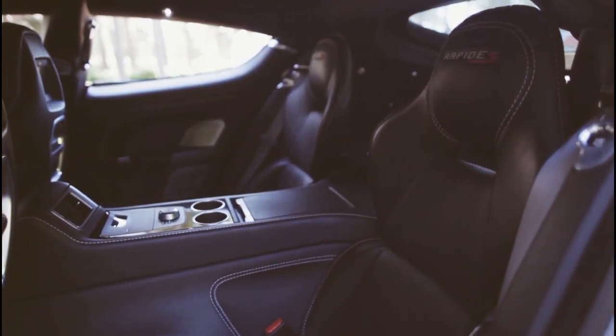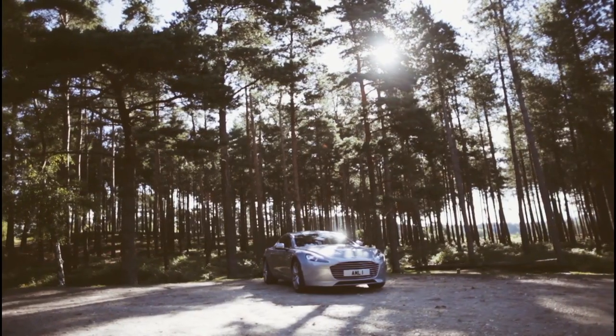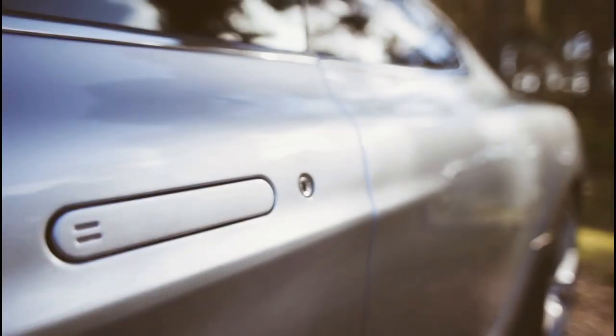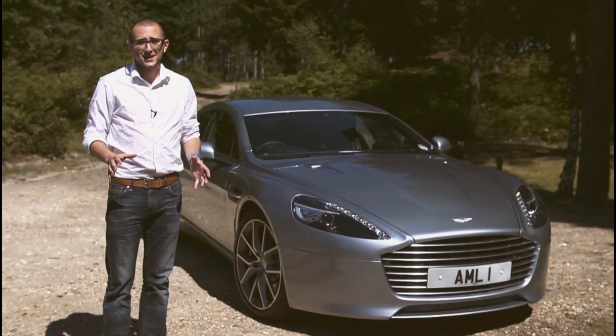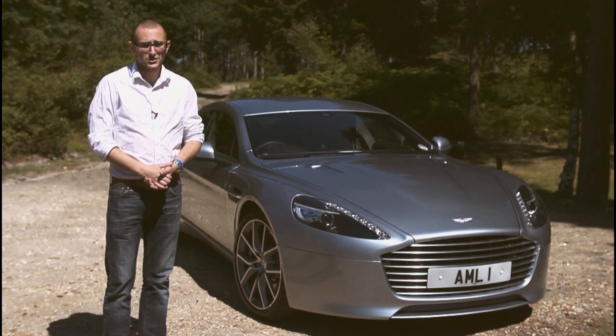Aston released the Rapide at the 2009 Geneva Motor Show, and it was something of a looker. A DB9 with a couple of extra doors and devastating Aston looks. A 470 horsepower V12 gave it the go it deserved as well, and all of a sudden Aston had a solution to people that wanted something bigger but didn't want to buy a Range.